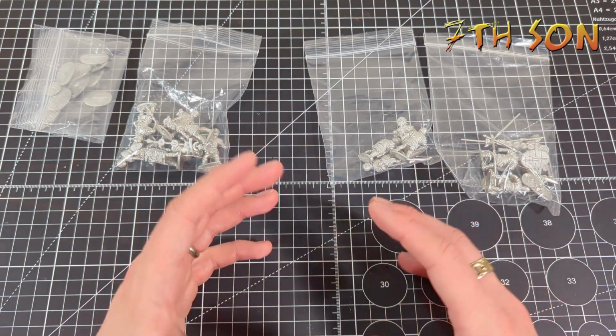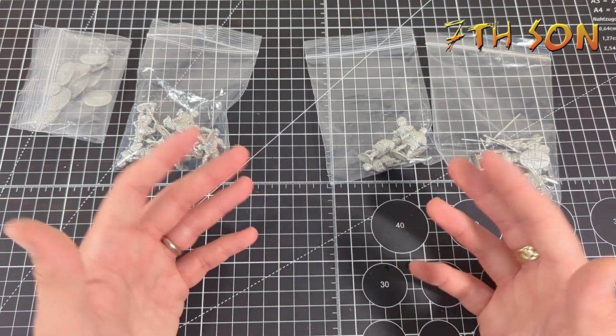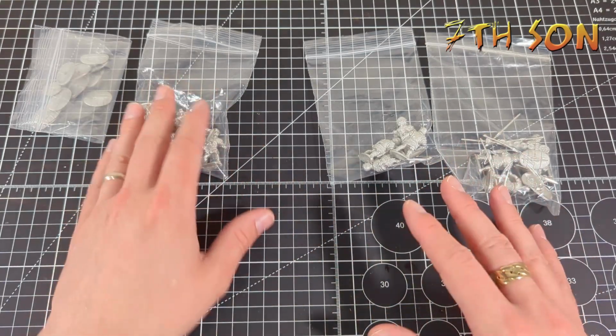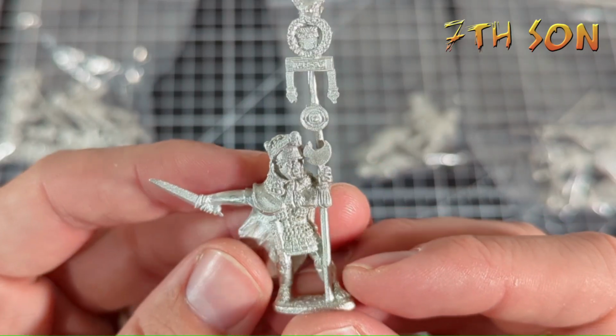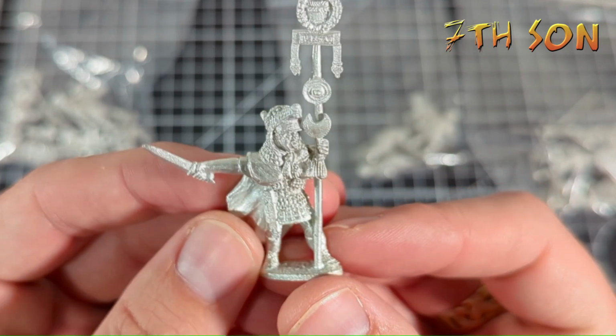Now, Aventine have announced that they are going to be closing in about 12 months time, maybe a little bit more than that. So I really hope someone else picks up this line because these miniatures are just fabulous. Here is the standard bearer that came with the command set that I wanted, and just look at that detail.